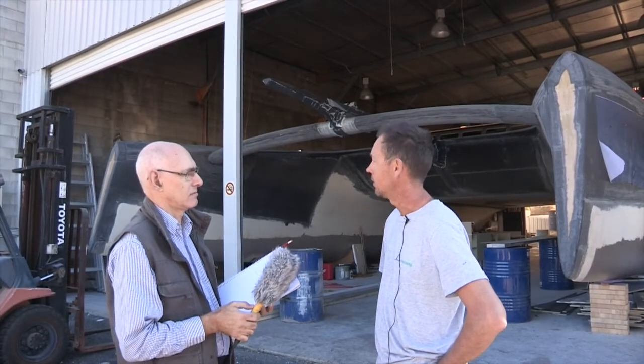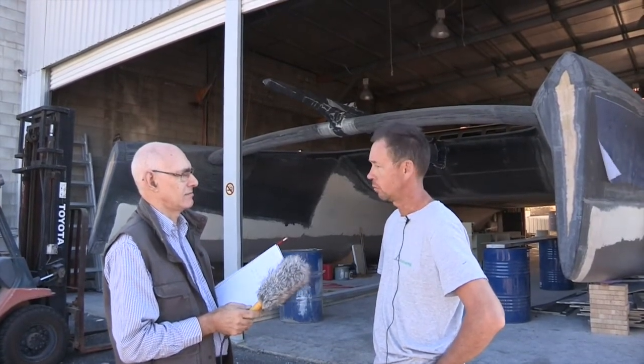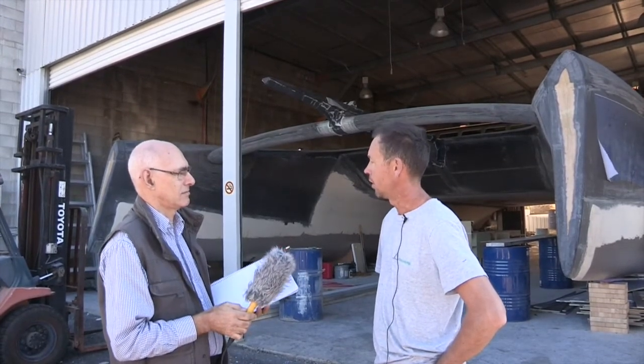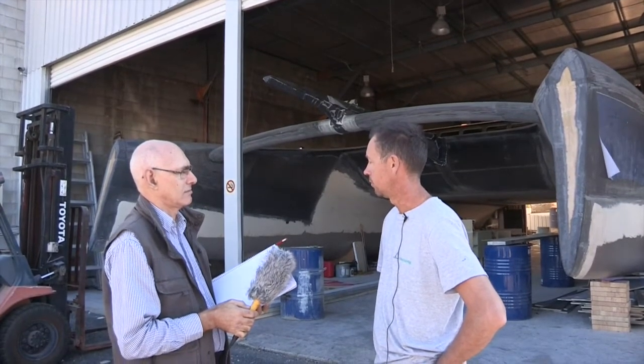So basically, where the money can be spent to save weight, it's being spent, to get this boat quite light and quite fast. So the North 3Di sails will be the lightest sail you can get, and hopefully the best.